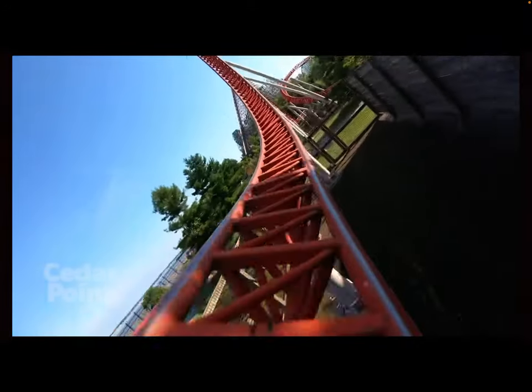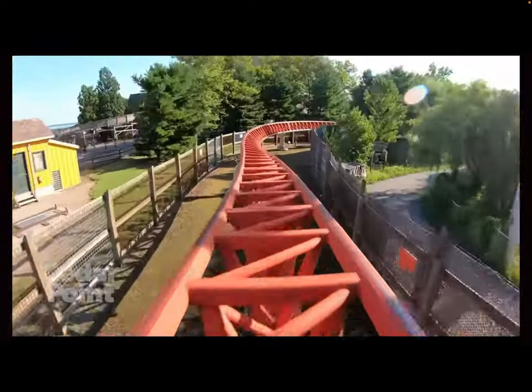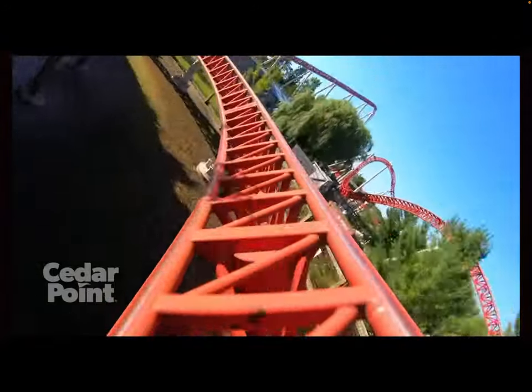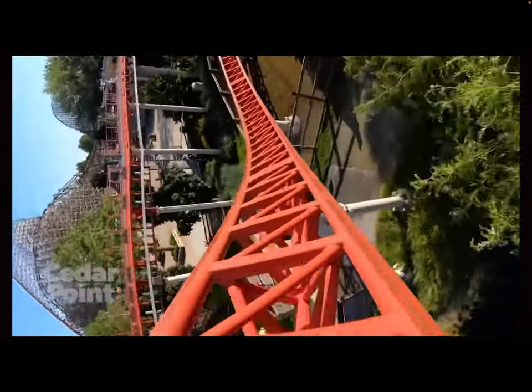Those are what can kind of hurt. And here's the airtime hill. You get a lot of airtime off that hill. Then a good, nice right banker. Then you get some corkscrews. These are really fun. They're so fun. They're relatively smooth as well. And then you go around another right bank.